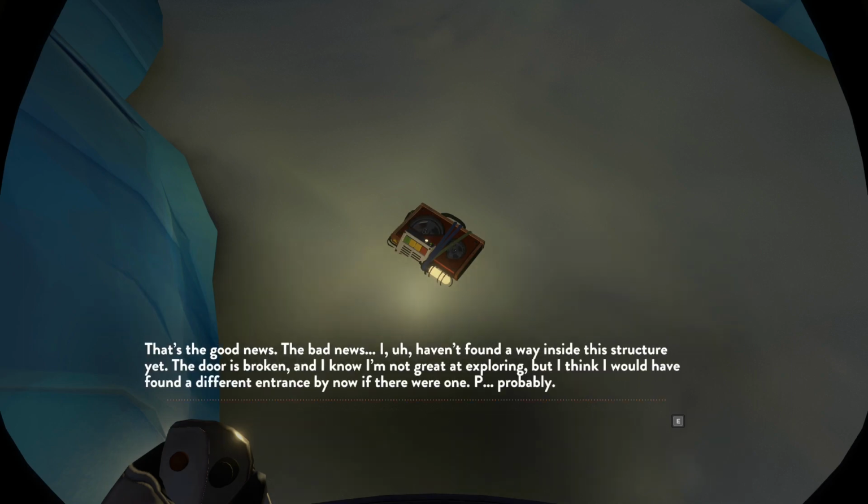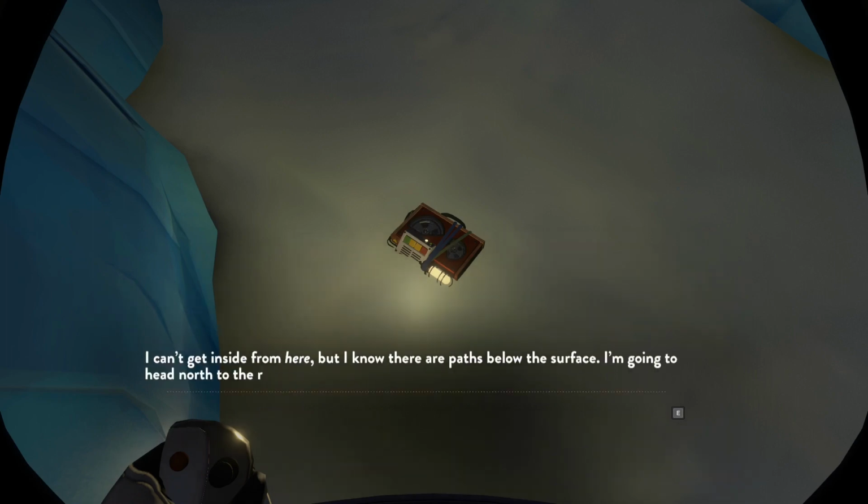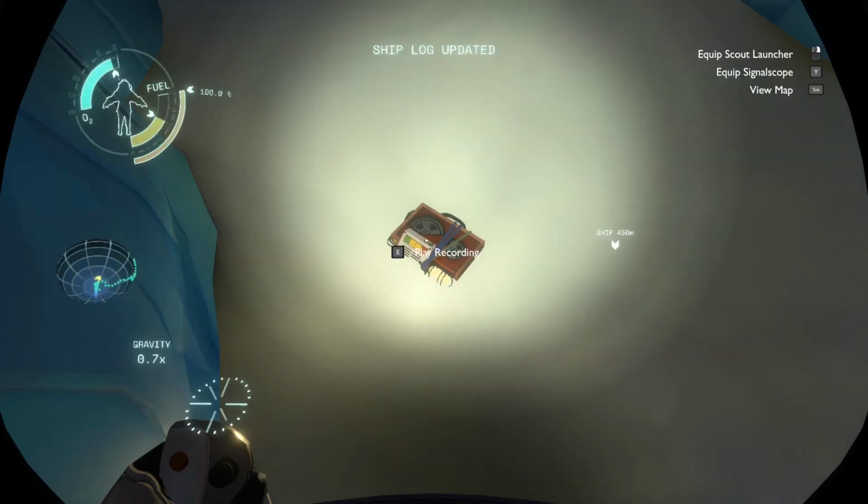That's the good news. The bad news, I haven't found a way inside the structure yet. The door is broken, and I know I'm not great at exploring, but I think I would have found a different entrance by now if there were one. Probably. I can't get inside from here, but I know there are paths below the surface. I'm going to head north to the ruins on the equator to try to find a way down.